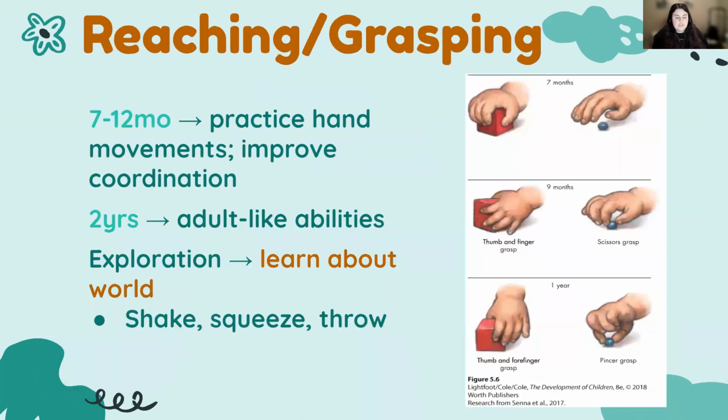So reaching and grasping, we touched on this a bit, I think, last week, but let's talk about it a little more and how it actually develops. As infants gain voluntary behaviors, as opposed to reflexes, they start reaching and grasping a lot more often. They have intentions. They're reaching for things that interest them and grasping them, and they're getting more successful over time. At first, it's going to be hit or miss, but they're gradually going to improve with practice. From 7 to 12 months, their hand and finger movements become a lot better coordinated in this time frame.